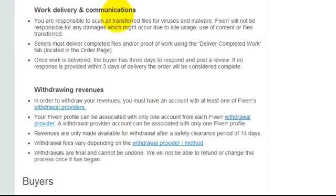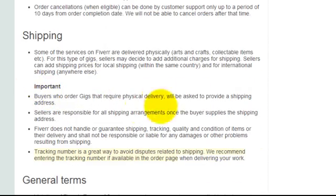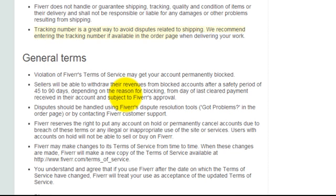It talks about working delivery and also withdrawing your revenue, and then again about buyers, shipping if you're using physical products. This is something I'm not going to cover in this course. By all means, feel free if that's what you want to do. They do allow you to charge shipping, etc. But at the end of the day, unless it's a stellar product and you can produce it for that kind of money and it's going to create good revenue for you, it's up to you. But in this course, I'm going to focus more on the digital delivery side of things.